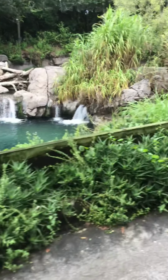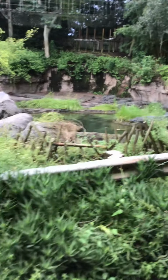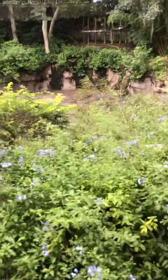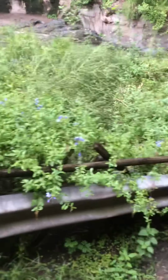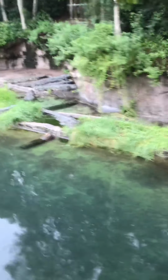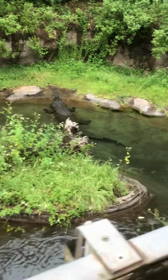Now, if you look over to the left on the bank of the river, those are Nile crocodiles. Largest species of crocodilians in Africa. They'll get up to 16 feet in length, and they can weigh up to 500 pounds. They primarily eat fish, but they will take pretty much any animal to cross their path. That could be a zebra, the occasional lion. They also have been known to attack humans.